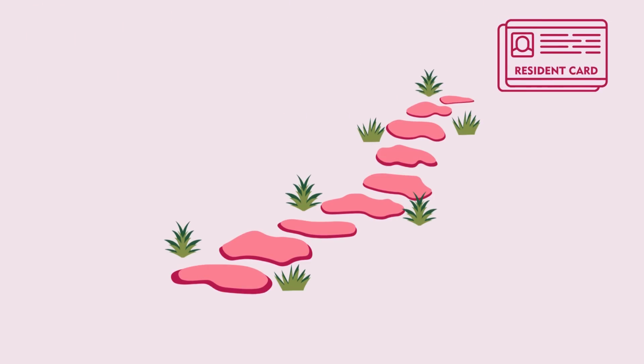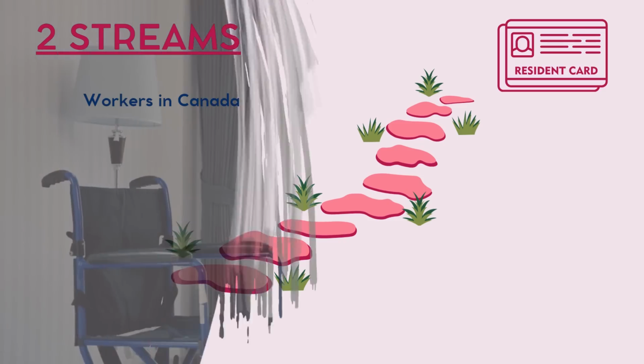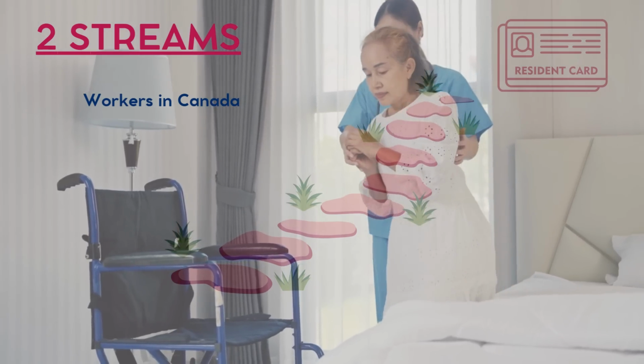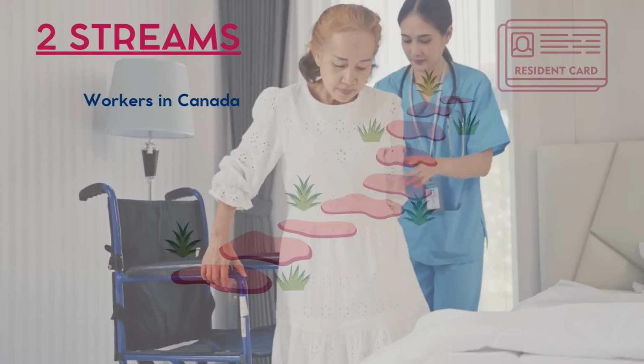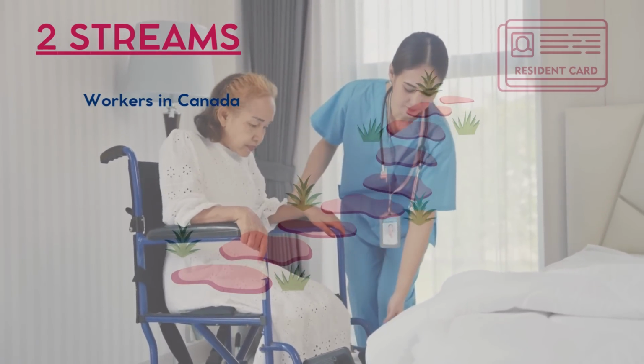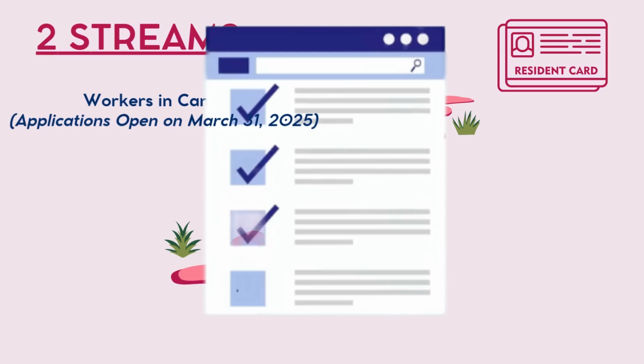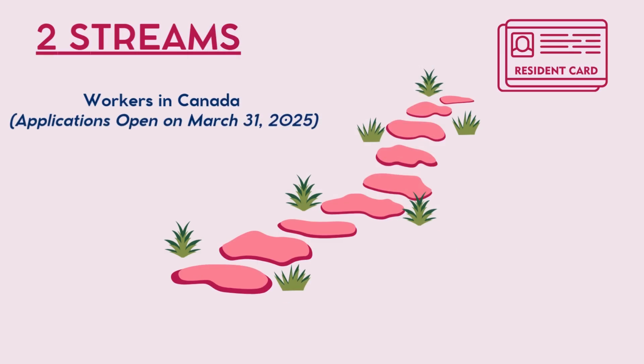The Home Care Worker program is designed to provide a direct pathway to permanent residency for qualified applicants. But before you apply, it's important to understand which of the two streams you fall under. 1. Workers in Canada. If you're already in Canada working as a home care worker, you're in luck. This stream allows eligible applicants to apply directly for PR without needing years of work experience like in the old system. But don't assume that just being in Canada is enough. There are still specific requirements you need to meet. Keep watching because we're breaking it all down.